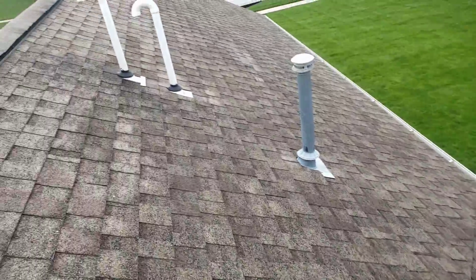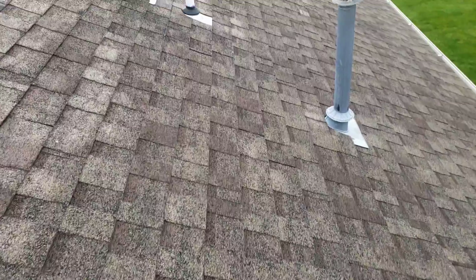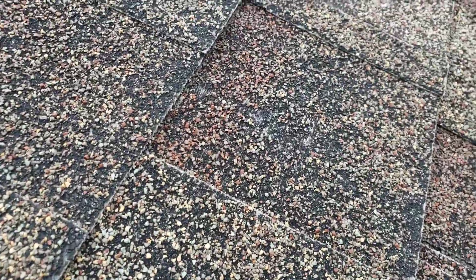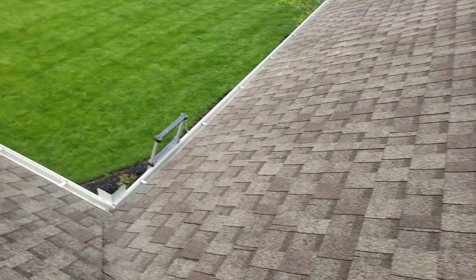We're pretty much to the point where we're getting bald, and what I tell people to do, especially on this side and on the back, is when you come out here on a real sunny day, get in the right angle and you can start to see the actual fiberglass mat starting to poke through. So here and here, you're completely balding, and we're seeing fiberglass actually come through the shingle. So that's the shingle's cry for help. You do need to replace it at that point.